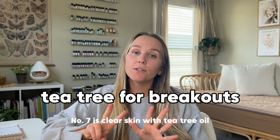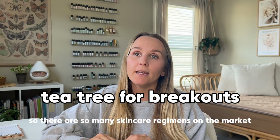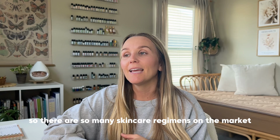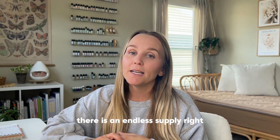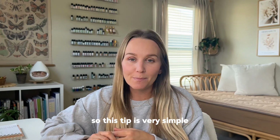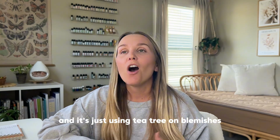Number 7 is clear skin with tea tree oil. So there are so many skincare regimens on the market. There's so many different DIY products. There is an endless supply, right? So this tip is very simple, and it's just using tea tree on blemishes.